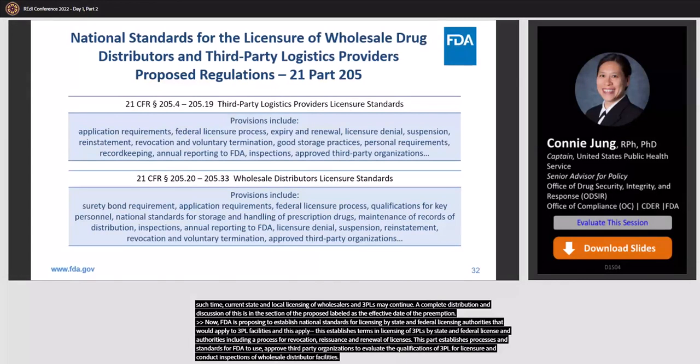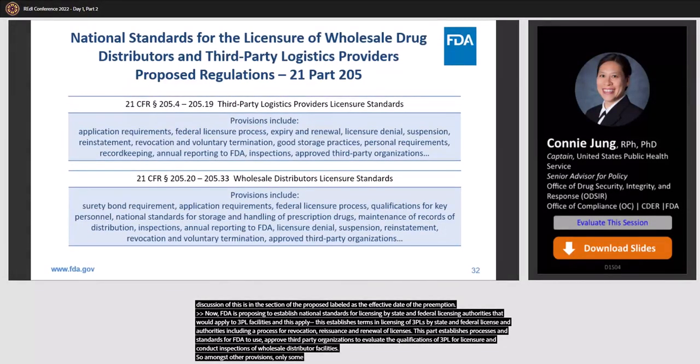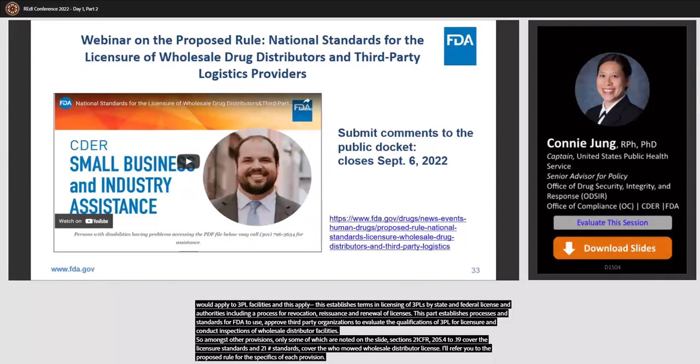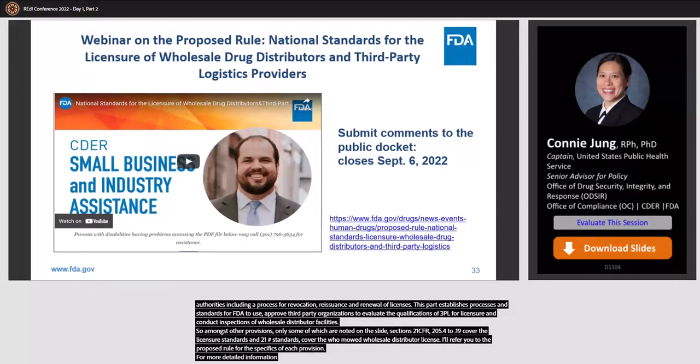So amongst other provisions, only some of which are noted on this slide, sections 21 CFR 205.4 through 205.19 cover the proposed 3PL licensure standards, and 21 CFR sections 205.20 to 205.33 cover the proposed wholesale distributor licensure standards. So I'll refer you to the proposed rule for the specifics of each provision. For more detailed information about our proposed rule on national standards for licensure for wholesale distributors and 3PLs, please see our webinar that is posted on our website.